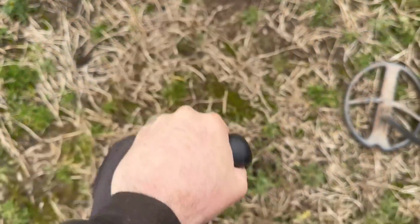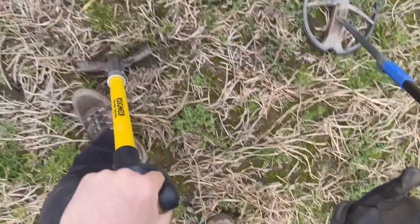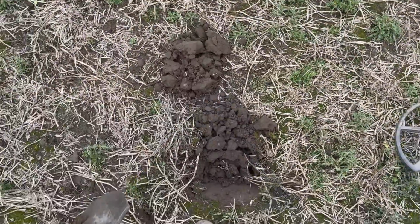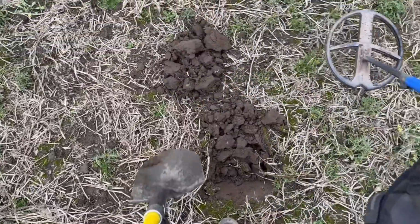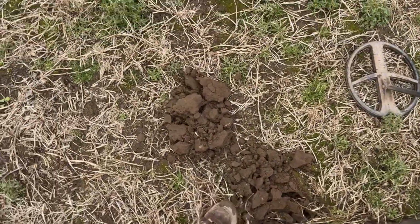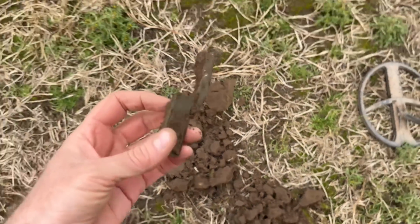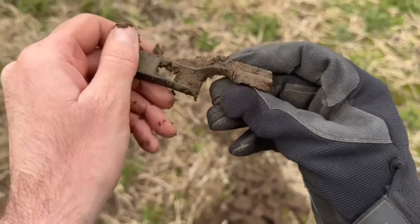92, 93. Oh, stone. That's better. Nope. See something big and green. I think it's a machinery piece or something. Right there. Look at that.